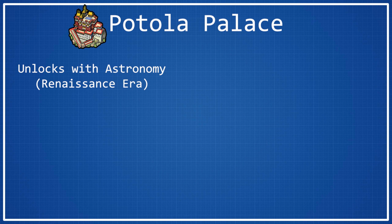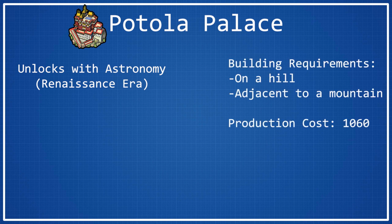Once you research astronomy, I almost just call it astrology, but once you research astronomy, the building requirements for Potola Palace are that you must put it on a hill tile, and that hill tile must be adjacent to a mountain. So these are pretty easy to satisfy. You're probably going to have at least one of those in your entire empire, unless you get really unlucky and don't really have any mountain tiles, which I find sometimes actually can happen, especially if you're playing a largely naval civ that doesn't happen to have a lot of mountains around. Then maybe you don't have a spot for Potola Palace, but I'd say at least 8 or 9 times out of 10, you'll probably have a hill that's adjacent to a mountain.